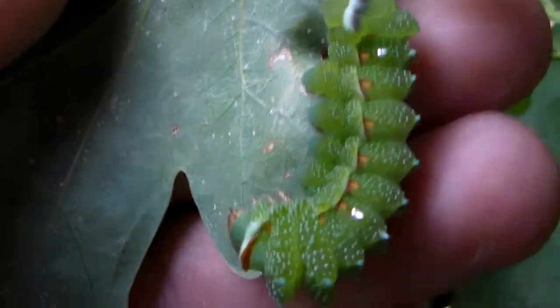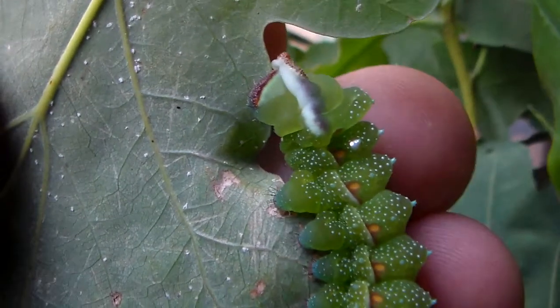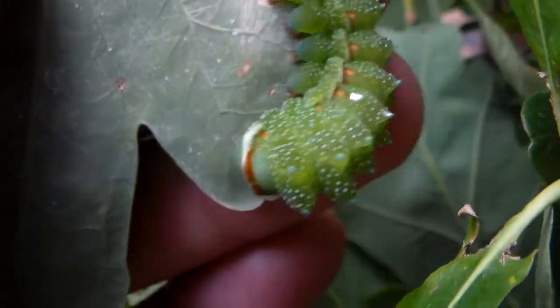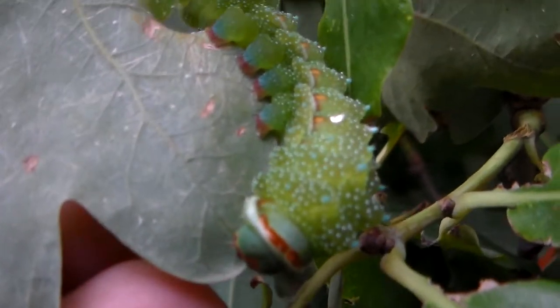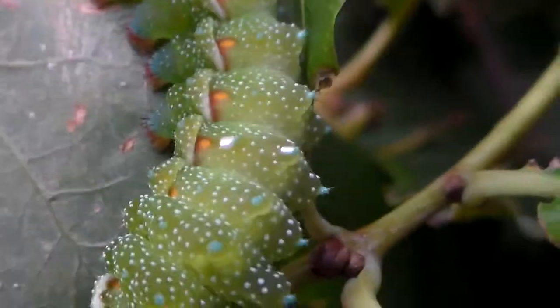Here I have another one of them. And they're absolutely amazing looking in my opinion. It's a very nice big species from Africa. So the head is very nice to see as well. Little bit greenish, bluish head capsule and bluish legs. Generally very pretty caterpillars.